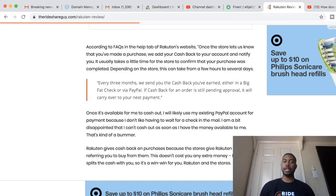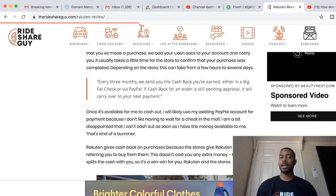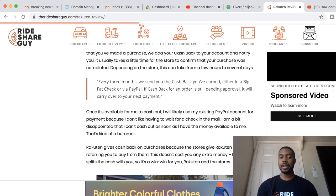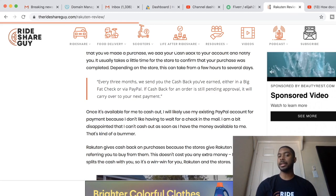So according to the FAQ section on Rakuten's website, once the store lets us know that you've made a purchase, we add your cash back to your account and notify you. It usually takes a little while for the store to confirm that your purchase was completed. Depending on the store, this can take a few hours or several days. Rakuten has said, and I quote, "Every 3 months, we send you the cashback you've earned, either in a big fat check or via PayPal. If cashback for an order is still pending, it will carry over to your next payment."